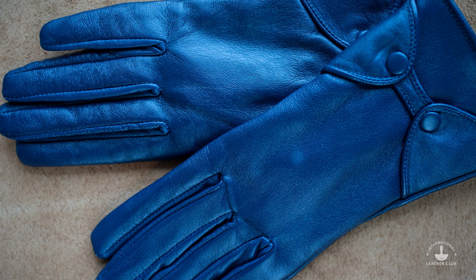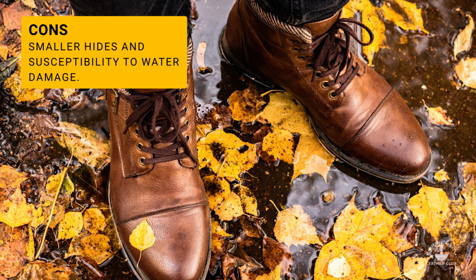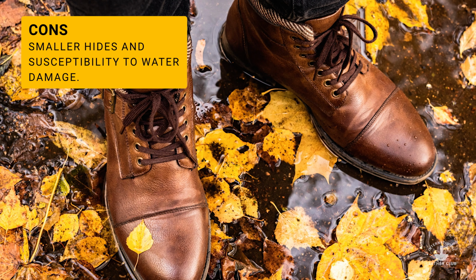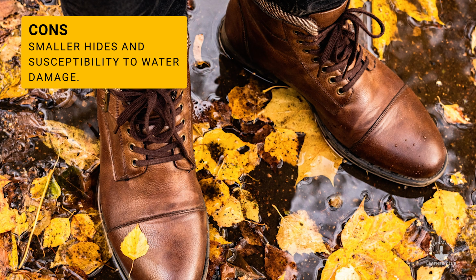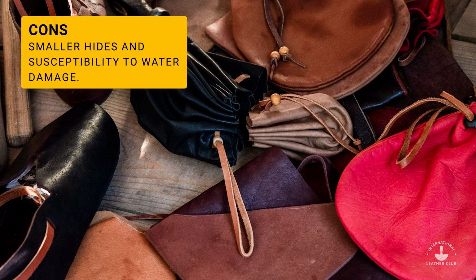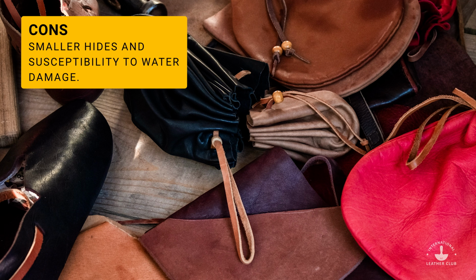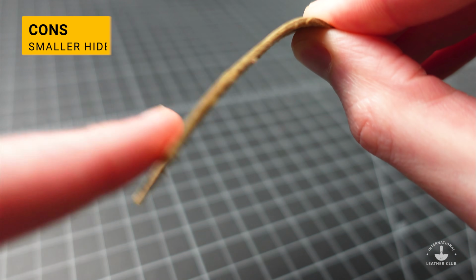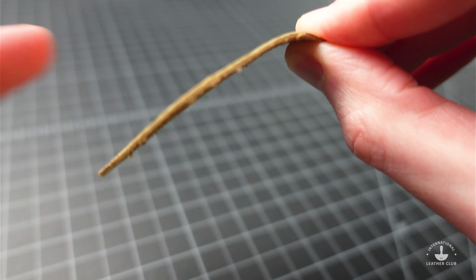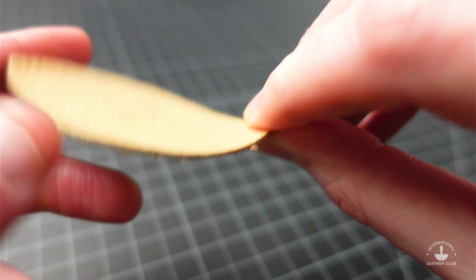Some cons are that the hides are generally smaller, so it may limit you to creating smaller leather goods based on what it is you're trying to make. And usually it's going to be a little more susceptible to water damage than some other natural hides. And so just something to keep in mind that if you're going to be using it for an application where it may be exposed to the environment, just consider how it's integrated into that design so that it still remains a good choice for that, and a usable, good-looking finished piece.